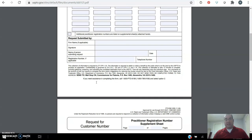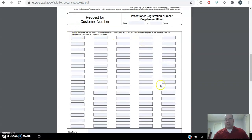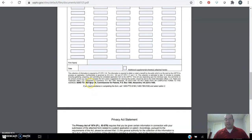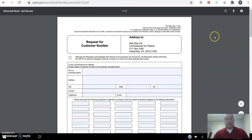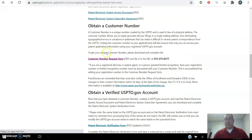and that's it. The second page, should you require it, would simply be if you are working with several more practitioners, legal practitioners, and you wanted to include their registration numbers as well. But if you are representing yourself, that won't be necessary. At the end of the document, you have your Privacy Act statement. So again, for most folks, if you're filing pro se or yourself as an individual inventor, you simply need to fill out this information here. Then finally, you can mail it to this address, or of course, you could fax it to that fax number we had seen earlier, the 571-273-0177 number.